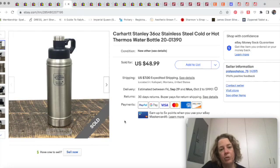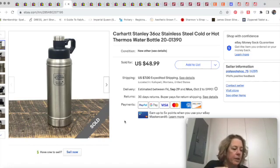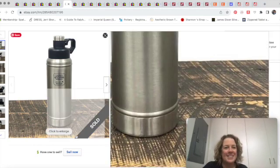My son does have things to drink water out of. We have some smaller ones, and I thought he might like this one that you could clip onto something. But anyway, he can keep using what he's been using.